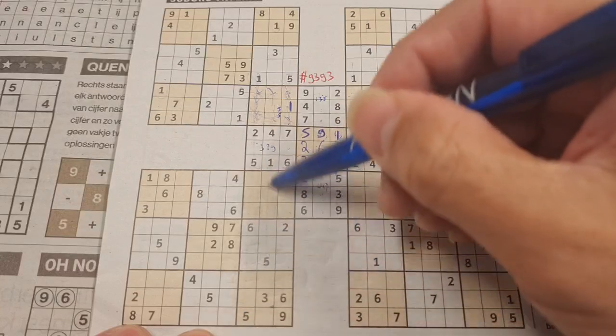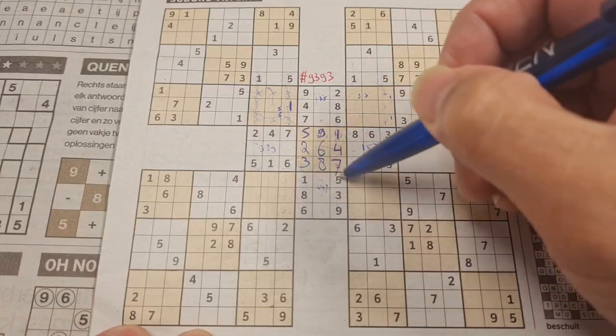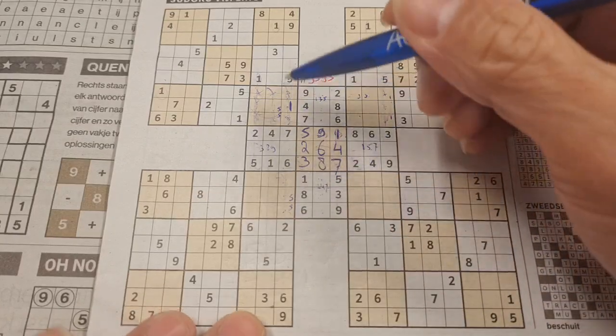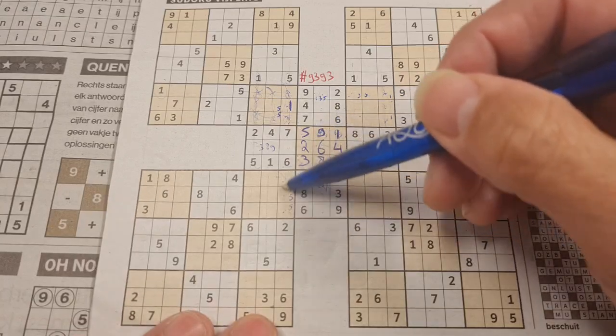5 in this column, 5 in the column next. So the last column, the only 3 places left for the 5 are here, here, or there. We have a 5 in this row, no 5 there. 5 could be here, could be there. So, okay.